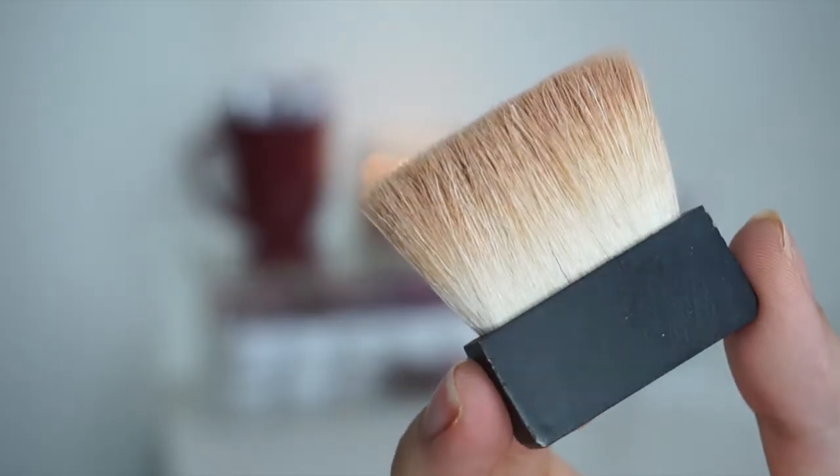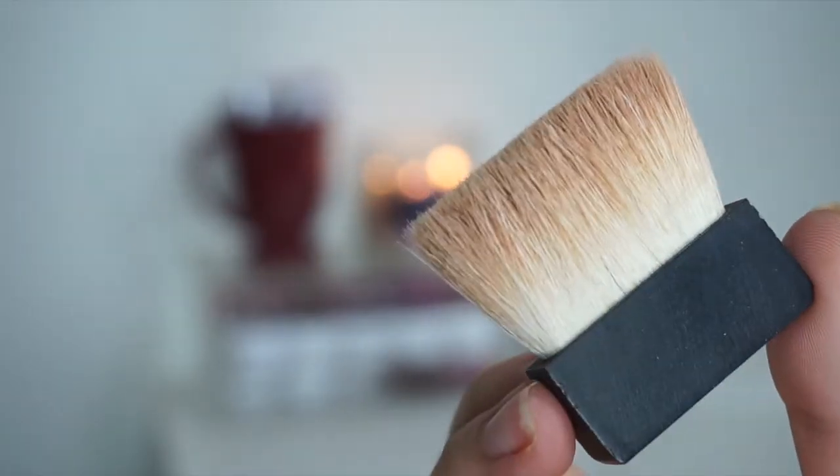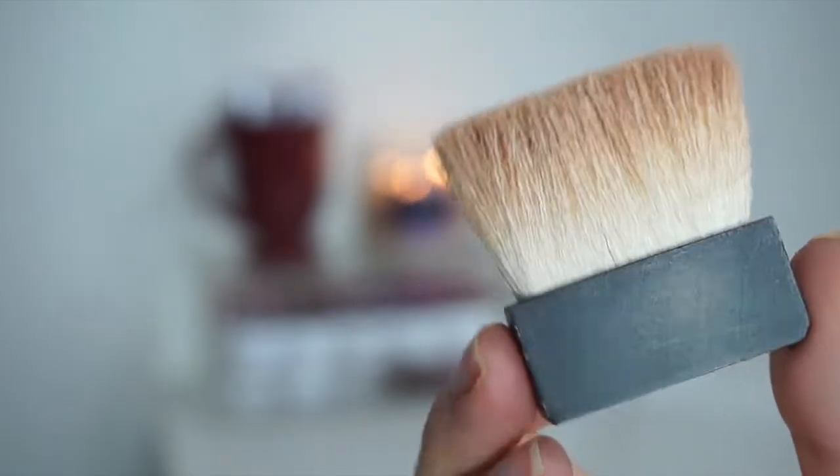This brush, I think it's so easy to apply your bronzer this way and to blend it out this way. It just blends it out perfectly. I think it's awesome that it comes here in this little kit, but I don't think that you can buy this brush by itself. But this brush does come with all the boxed powders, so if you bought any of these powders by themselves, you would get this brush.